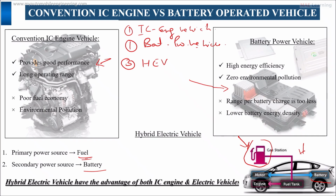One thing I want to tell you here is why hybrid cars are special. Here you can see the main advantages written on this slide. Hybrid electric vehicles have the advantages of both the IC engine and the electric vehicle, which means better fuel saving than normal petrol cars, less pollution than normal petrol cars, longer driving range than pure electric cars, and no worry about finding charging stations like with a pure electric vehicle. So this is a very short introduction to the hybrid electric vehicle.